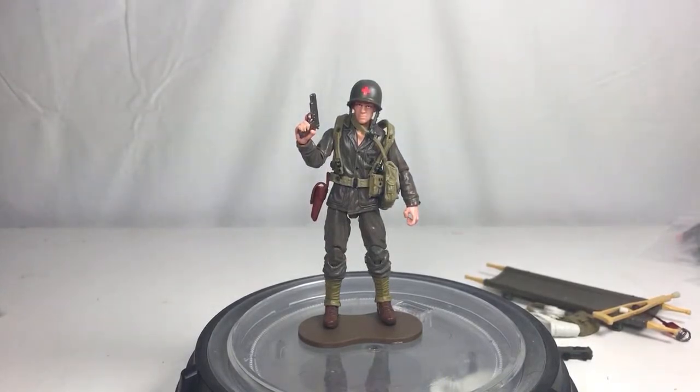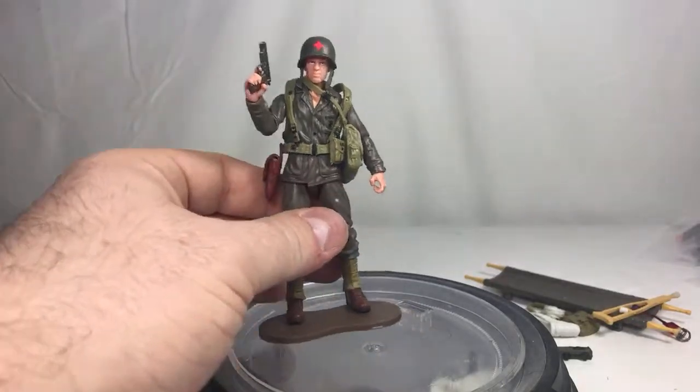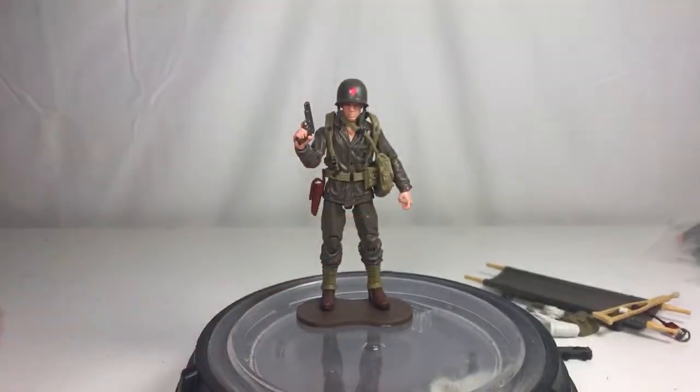Hasbro still hasn't learned from these guys yet. I know, Juggernaut. And I don't think they're going to, because apparently Jazzwares now has the rights to the G.I. Joe brand. So, if you're expecting more 1/18 figures, I don't know if that's going to be the future here.